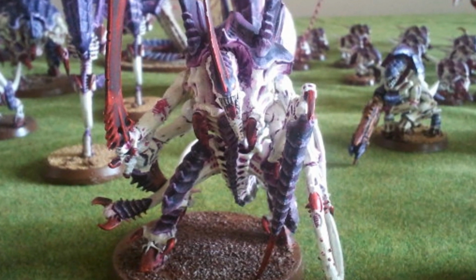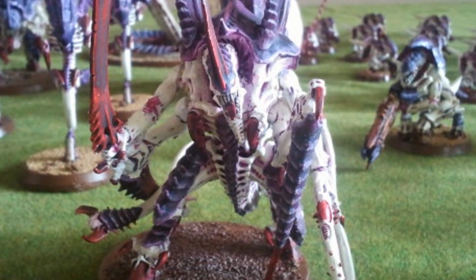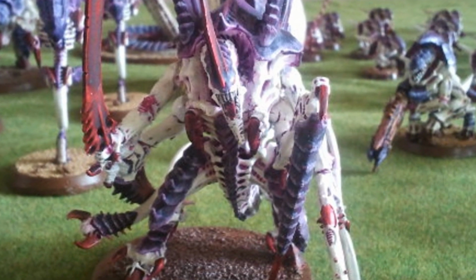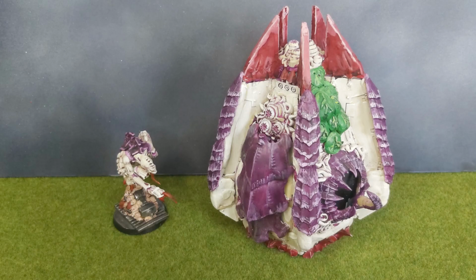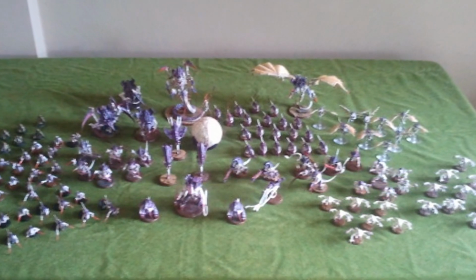So, where are the other Nids from this vast army, I hear you cry? The truth is, your guess is as good as mine. The Broodlord and the Mycetic Spore are the last two remaining miniatures from what was my primary army. The others I have not seen since 2014.